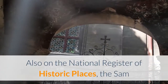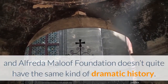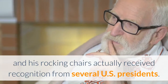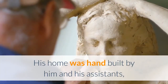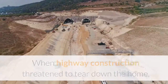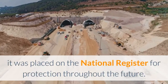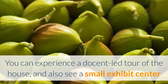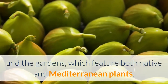16. Or see a different kind of historic place. Also on the National Register of Historic Places, the Sam and Alfreda Malouf Foundation doesn't quite have the same kind of dramatic history. Malouf was a highly respected furniture maker, and his rocking chairs actually received recognition from several U.S. presidents. His home was hand-built by him and his assistants, and every part of it shows off his love for woodworking. When highway construction threatened to tear down the home, it was placed on the National Register for protection throughout the future. You can experience a docent-led tour of the house, and also see a small exhibit center and the gardens, which feature both native and Mediterranean plants.